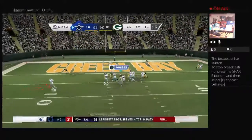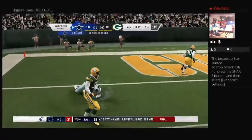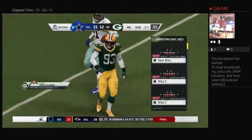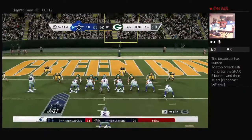On 2nd and goal, Prescott. And he'll actually lose a little bit of yardage here. Back to the 2. Officially, it will go as a 1-yard loss, and that's going to lead to a 3rd down. From back at the 2, here's 3rd and goal. Hey, watch the slant.